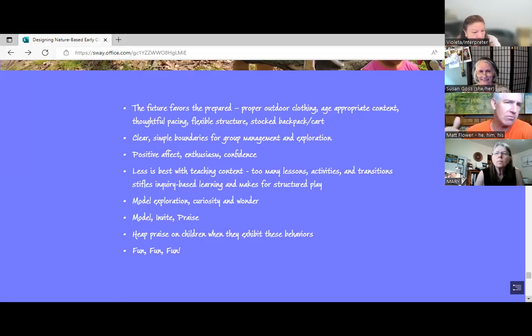We just repeat, right? I have one-liners for every scenario, but usually kids can handle however many directions they are old. So there's no need to go through the laundry list of stuff that might happen. You just tell them to stick with you and stay behind because you're in charge. Positive affect, enthusiasm, confidence, very important. Everything is awesome in early childhood, right?